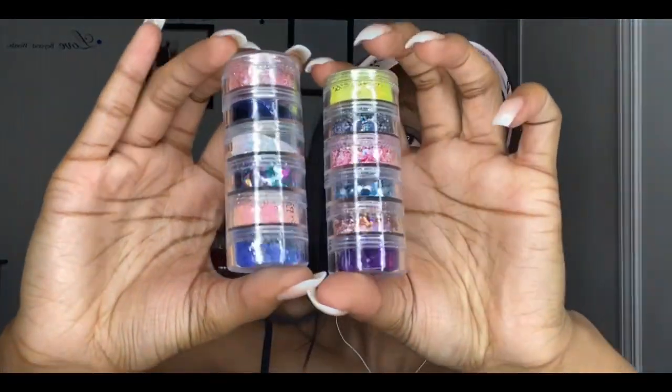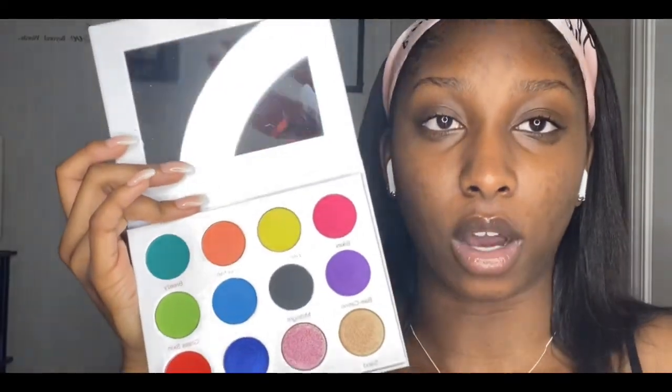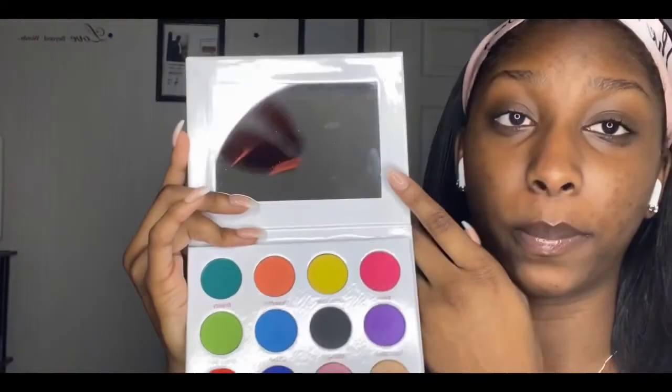So I got two glitter stackers. They real pretty. The glitters in there are real pretty. And I got a matte liquid lipstick. And I don't know what I'm gonna do in this video, but I know it's gonna be something colorful because I got the summertime palette. Okay, so I opened it. And it has a mirror.